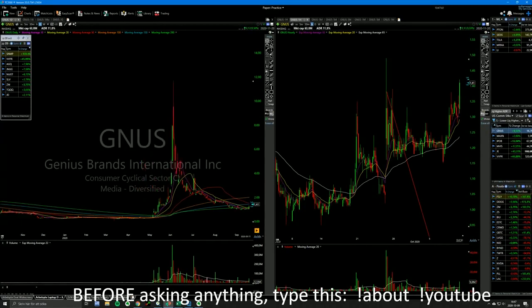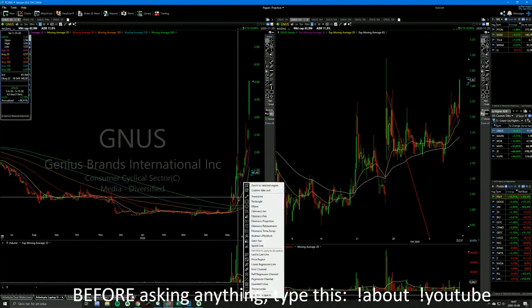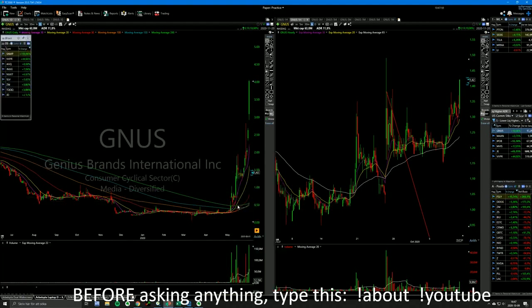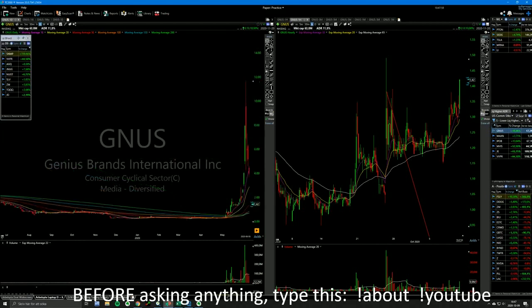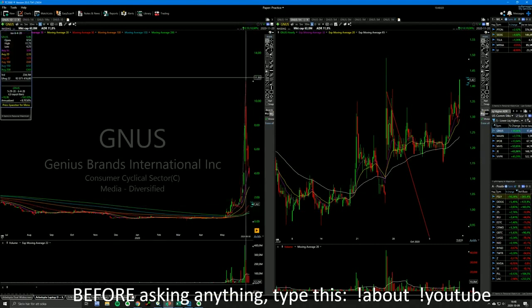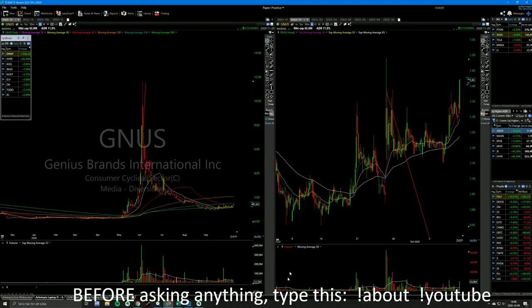And Genius, this is a microcap stock. It's the same thing. Had a leg higher. Had a little bit of sideways. Now, microcaps can move really fast. This is an extreme example. Had a leg higher. What the hell? Why can't I do a line? Weird. Had a leg higher. Okay, now it went sideways, had another leg higher, and that was the end of the move in this case. The same patterns over and over again.